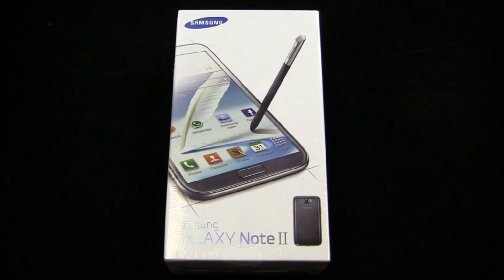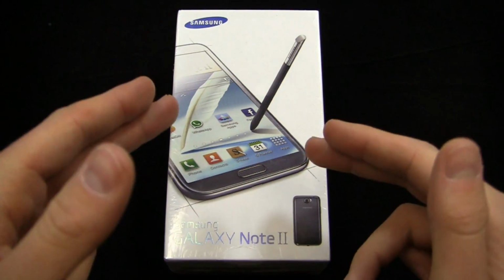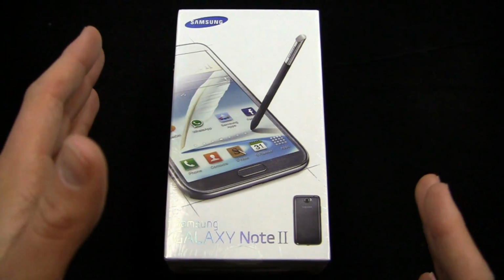Look on the bright side, it took a couple of months, but it's finally here. At least the international version is finally here. Here's the Samsung Galaxy Note 2, announced a few months ago at IFA in Berlin, and it's out at least internationally, coming very soon to the US on 5 carriers: Verizon, AT&T, Sprint, T-Mobile, and US Cellular.